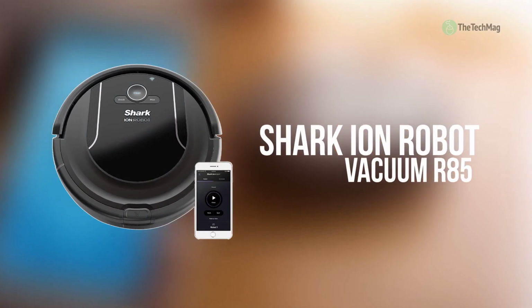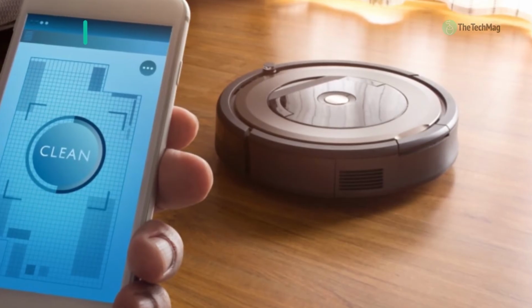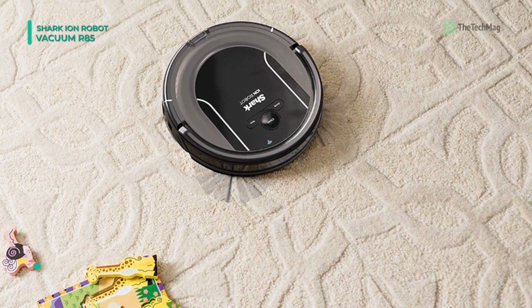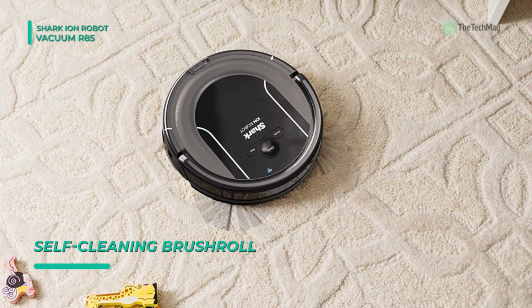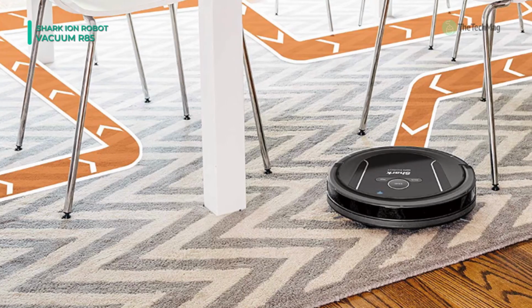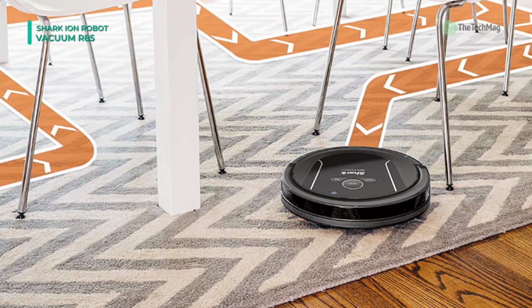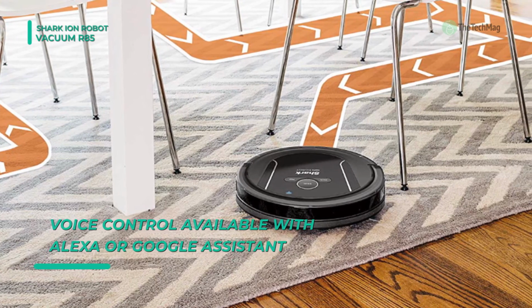Finally, at the top of the list, we have the Shark Ion R85. This robotic vacuum has built upon a high-performing robot vacuum to deliver powerful suction, XL capacity, and advanced sensor technology for an incredible solution to everyday cleaning. With 3 times more suction power in max mode, it adeptly handles debris, pet hair, and carpet and hard floor cleaning. Its self-cleaning brush roll combines with dual edge and corner brushes to capture hair, dust, dander, and allergens to prevent everyday buildup.